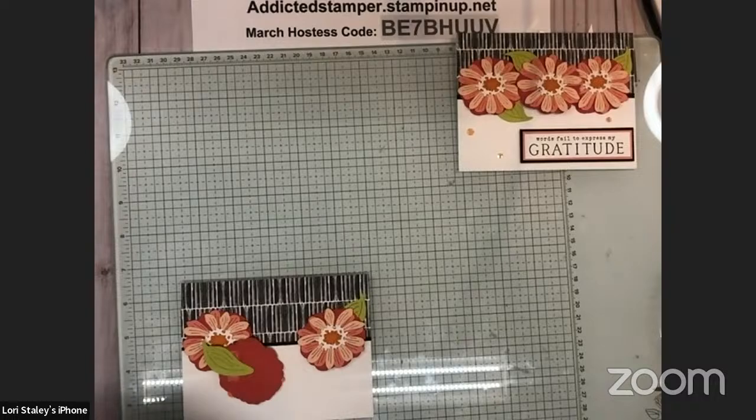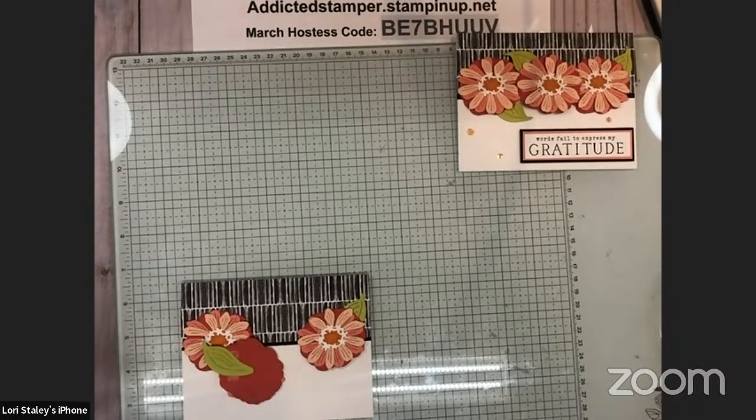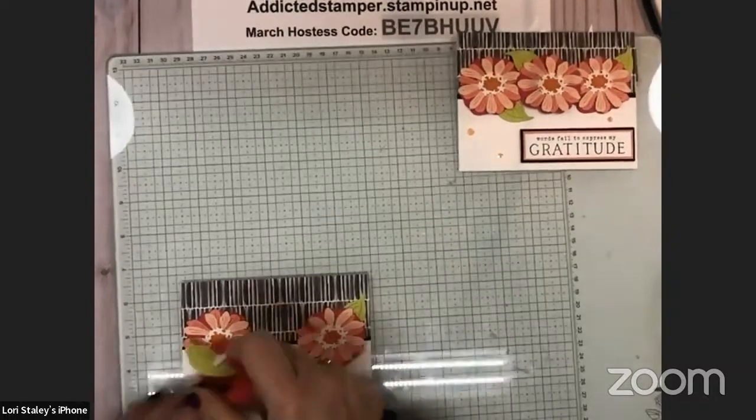Seal, seal. Glue only, Linda says. Is it the Tombow glue, or do you use the fine tip, or what's your preference in glue, Linda?